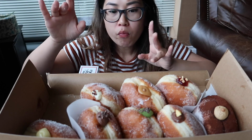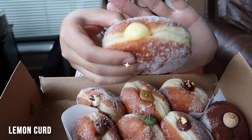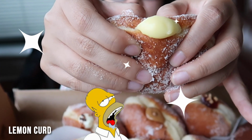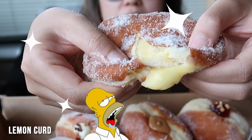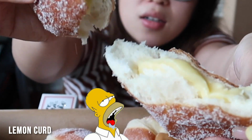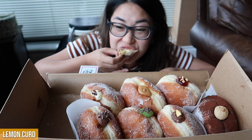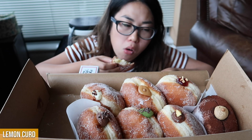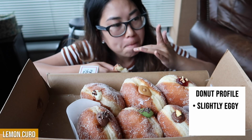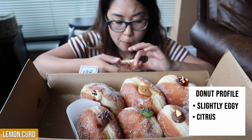So let's do lemon curd next. This one is lemon curd. You can see there's a bright yellow filling there. And now for this one, I believe that we can do an opening. See, it's kind of like effortless. That curd is going everywhere. Oh, come on. Okay. Slightly on the eggy side, not gonna lie, for the filling. It's got that bright citrus zing.